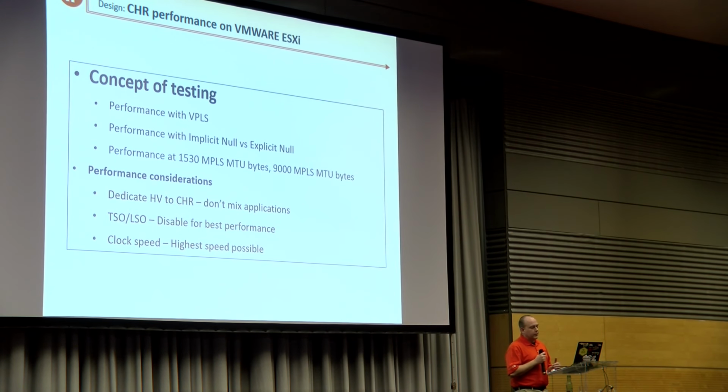TSO, LSO offload: this is one thing that's very commonly not talked about, not known about. We brought it up in Berlin last year. In the interface of your NICs for your servers, there is this idea that TCP traffic can be offloaded in hardware to the NIC. They call it transmit segment offload, large segment offload. And it sounds like a great idea.